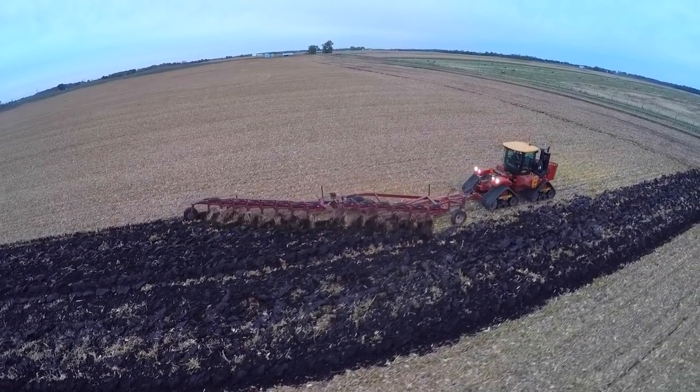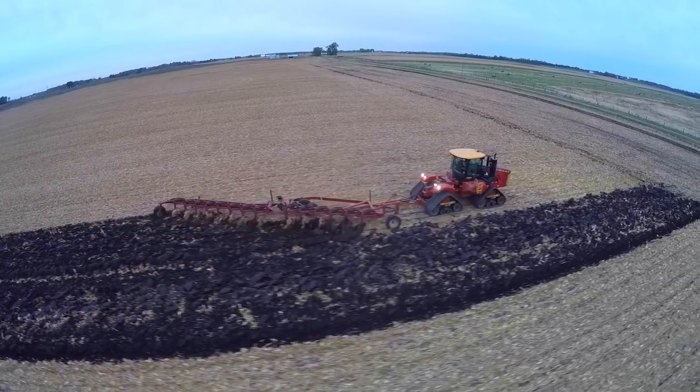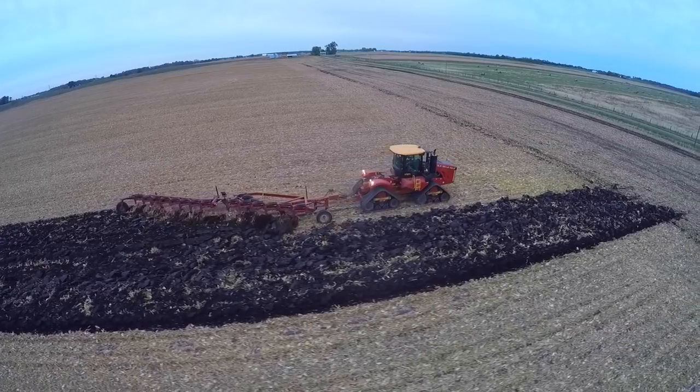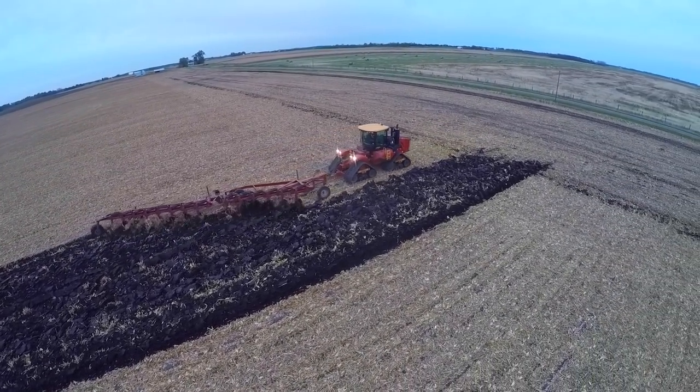14-bottom Salford moldboard plow. Although I have several other videos on my YouTube channel of the new colored Versatile tractors, this is the first one I have of a Versatile Delta Track in the new colors in the field working.